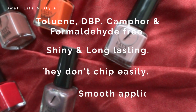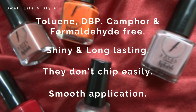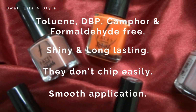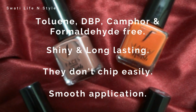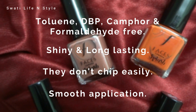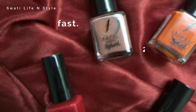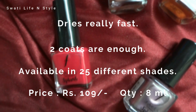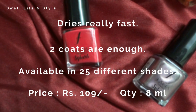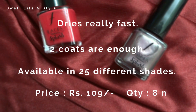They are toluene, DBP, camphor and formaldehyde free. They don't lose their shine for 5 to 6 days and are quite long lasting. Although they do chip from the edges, that's because I do regular household work, otherwise they stay put for long. The application is really smooth and dries very fast. Just 2 coats are enough to get the perfect opaque coverage. These nail paints are available in 25 different shades and they retail for Rs 109 for 8 ml of product.